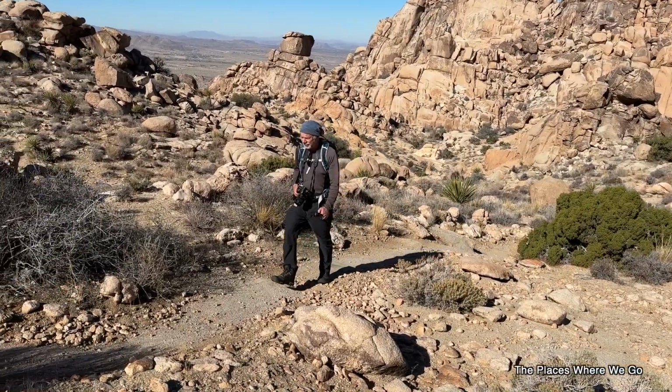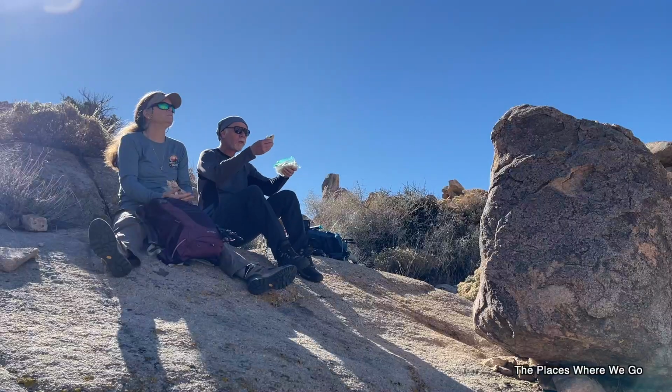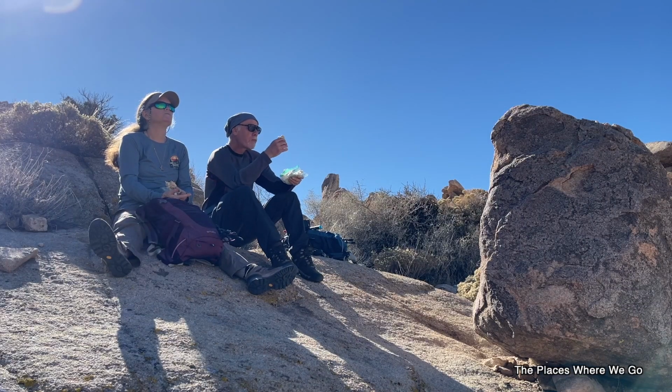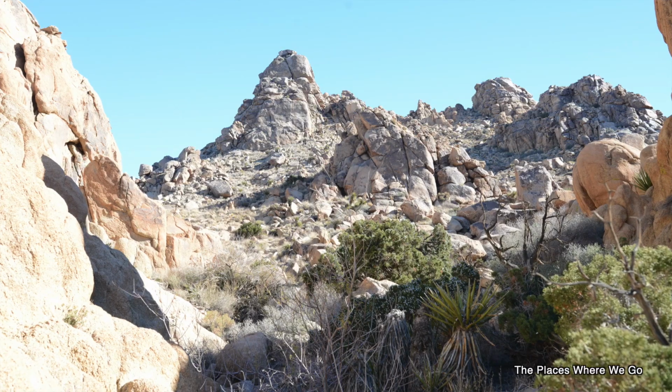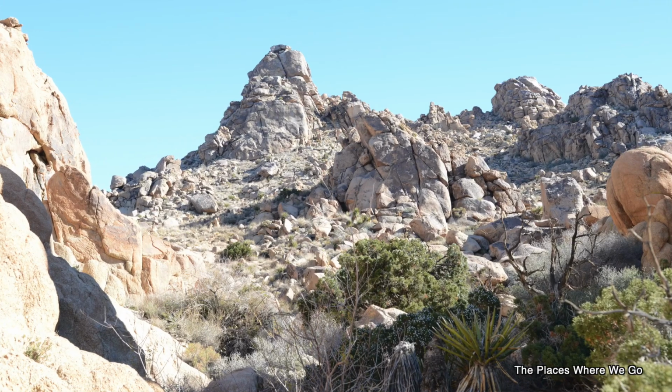After about 90 minutes into our hike, we found a nice spot to stop for lunch. We gazed into the rocky hills around us, keeping an eye out for bighorn sheep that make their home in this national park. But today, we didn't see any of these desert animals.